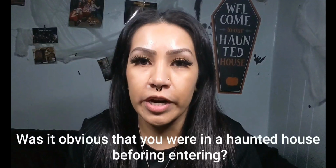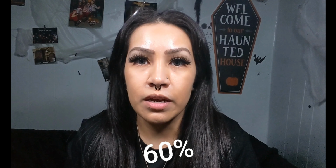The first section is, was it obvious you were at a haunted house before entering, which covers 60% of the category of atmosphere. As a side note, I would like to say that we understand that not every haunt has the same freedoms, and some haunts do have certain restrictions depending on their cities. With that being said, we take that into consideration and we reach out to every haunt owner in case we do see something that we notice is a little different.